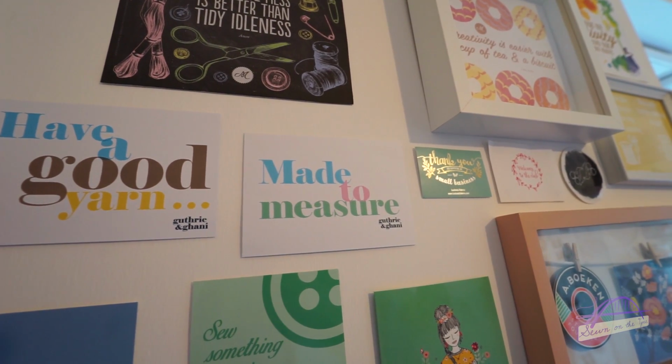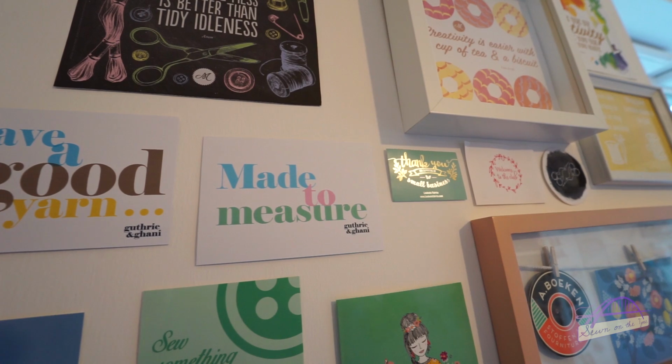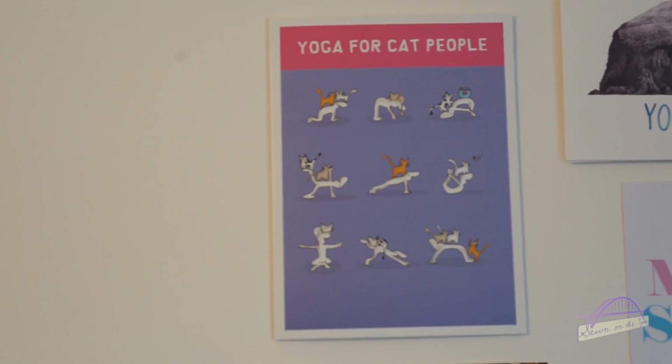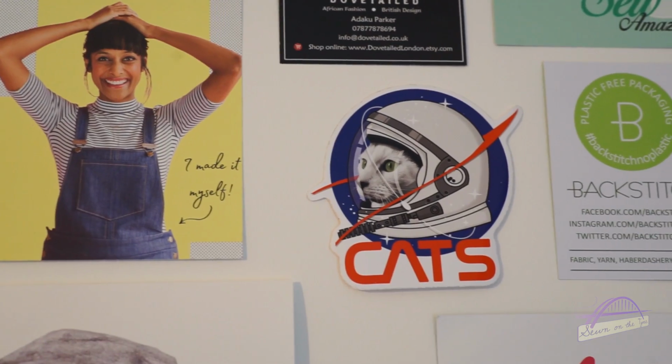I've got on there some birthday cards that people have given me that I particularly like. So I've got the yoga for cat people. I love that one, obviously being a cat person. I've got a card that was from my mum and it says Crazy Cat Lady, but she loved the design on there and it really reminded her of me.